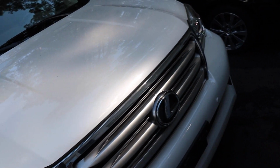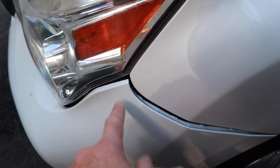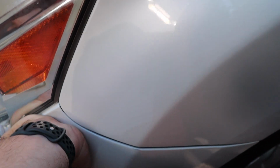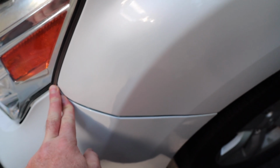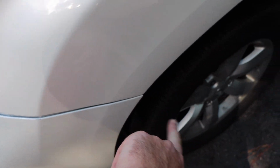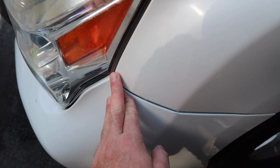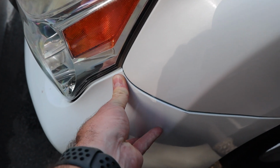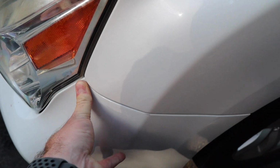Otherwise, it is beautiful. I love this pearl paint, gorgeous. It also has this little bumper issue here, just keeps popping out. So I'm gonna have to figure out how to fix that, how to make sure to keep it in there. I might have to loosen some things up, and I think some of these snaps, these little clips, have broken off. So we'll look into that, seeing what we can do to fix that.